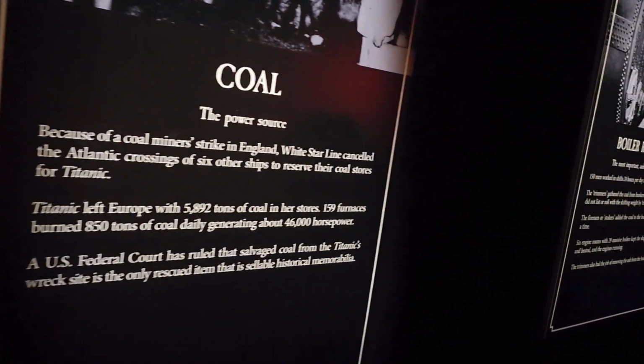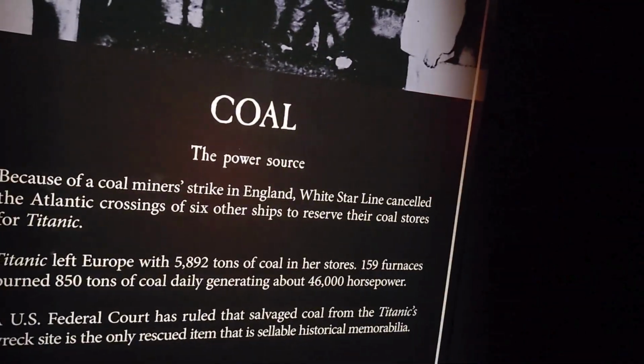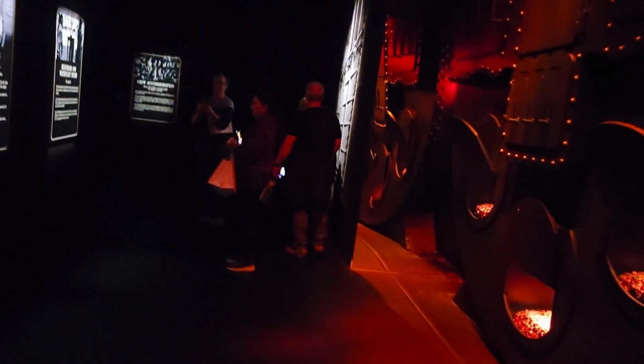So this is a boiler room. So 150 men worked in shifts 24 hours per day to power the Titanic ship. So actually, the Titanic has 6 engine rooms with 29 massive boilers, which kept the ship powered and heated and the engine running.